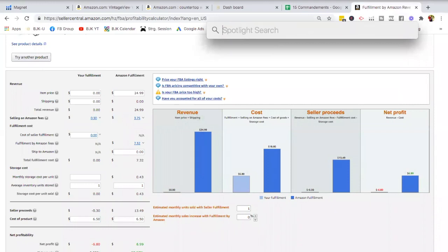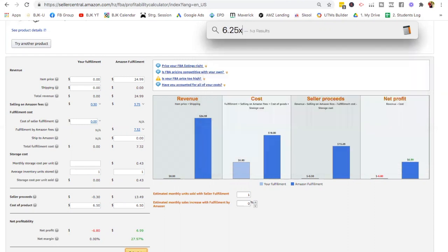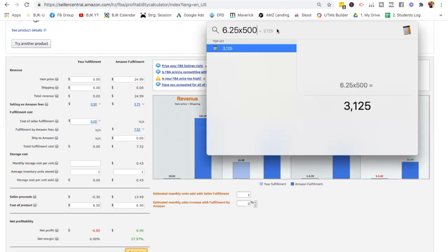We said your launch is going to cost how much? $6.25 we said was your cost, times 300. So your product launch is only $1,875. You've got $10,000. Remember the scenario we talked about earlier? You have $10,000, you want to replace your job, which is $5,000 a month. So you've got technically $5,000 dedicated to each product. You ordered 300 units. Let's say you ordered 500 units. That's $3,100. You can still launch 3 products like this one.